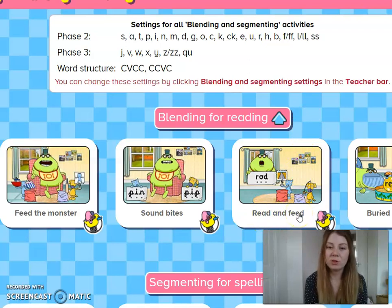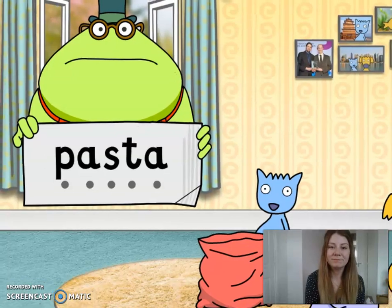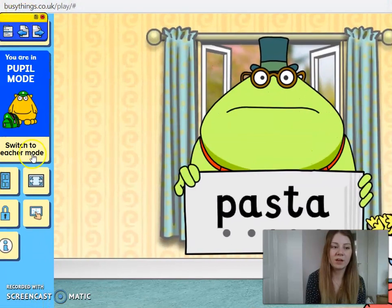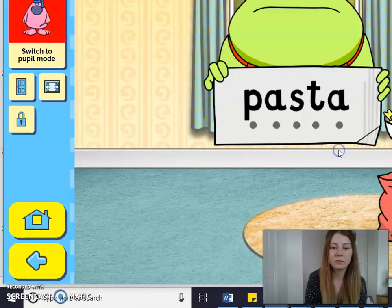Now you are free to choose any of these games because they're all brilliant, but what you want to do is when you click on it, the monster is hungry. Which thing is he asking for? Now just make sure that on the left hand side, if you click off of the pupil section, so children, I'm sorry, this is more for the grown-ups a minute. Hang on one moment please.